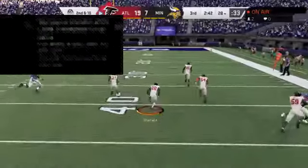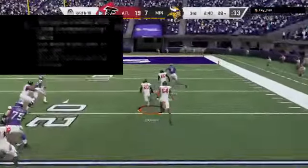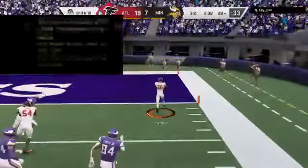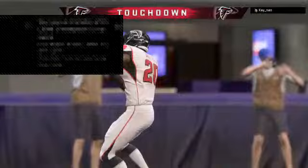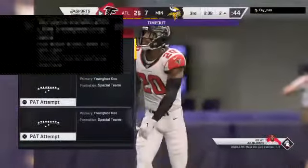The 4th time today. He's picked off at his own 47. And now off to the races down the right side. And he will score. Touchdown, Falcons.